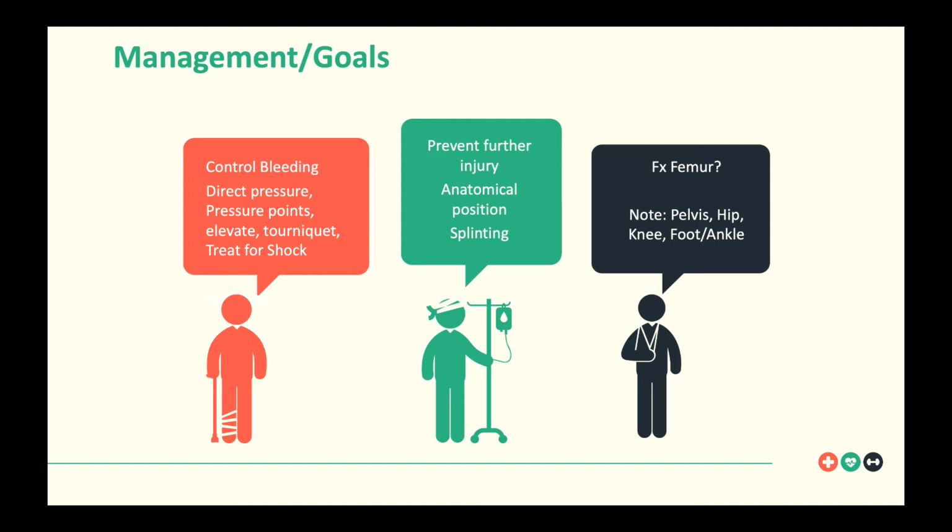And we want to prevent further injury. Keep the limb in its anatomical position if we can. Move it into the anatomical position if it's dislocated, right? Splint it. Check your neurological status, your pulses, your motor, your sensory before and after splinting. And of course, you want to follow local guidelines, guys, on what you are allowed to do, because you don't want to be adjusting a limb to an anatomical position if your guideline doesn't allow that.